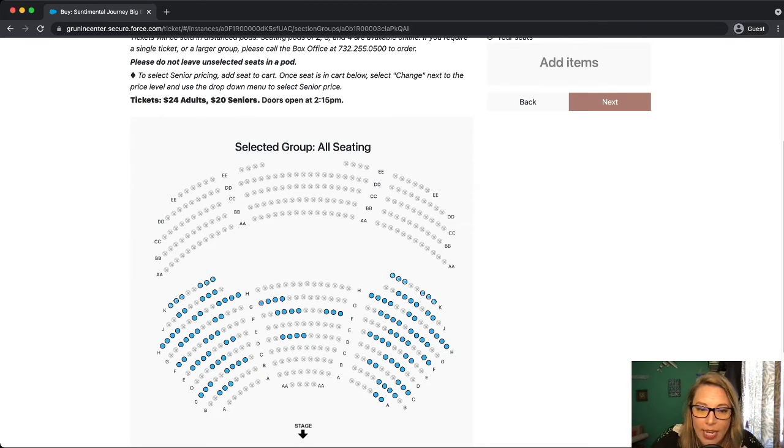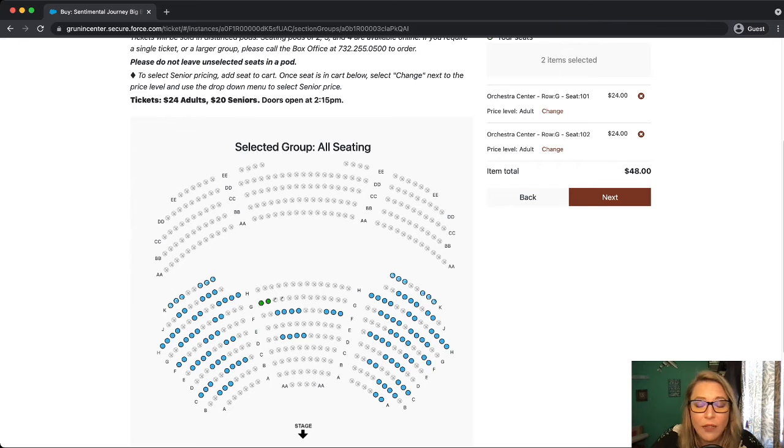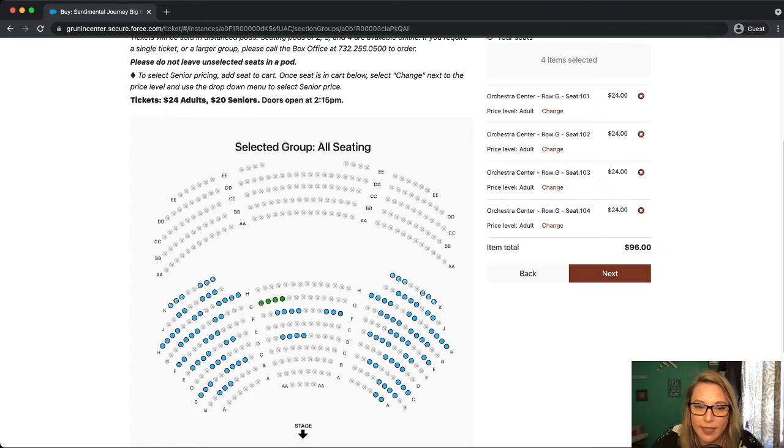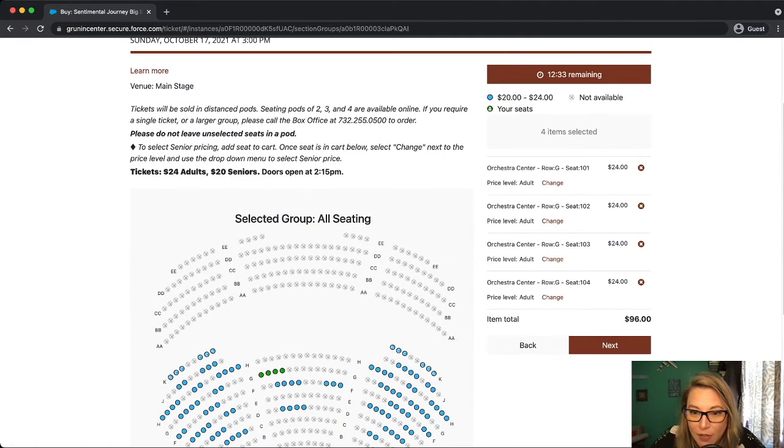So I'm going to go ahead and use my mouse to click these 4 tickets and put them in my cart. Give it just a moment as the system updates. And you'll notice how those seats turn green once I get them in my cart. But my parents are seniors, so we want to go ahead and change their ticket price level.